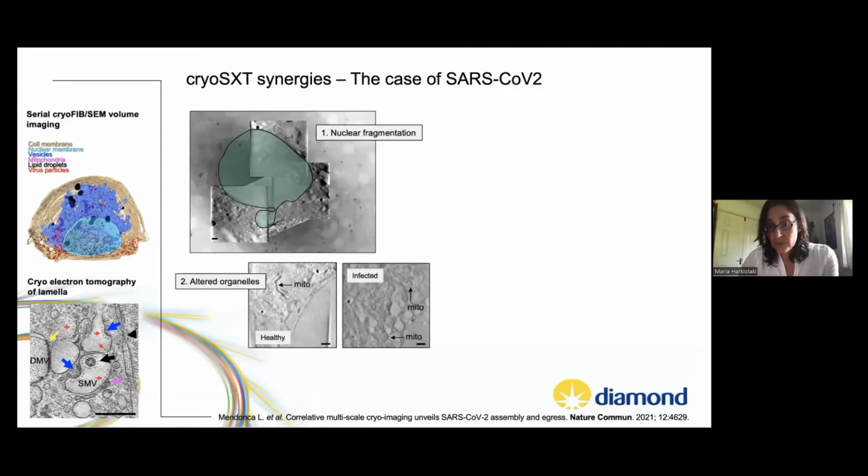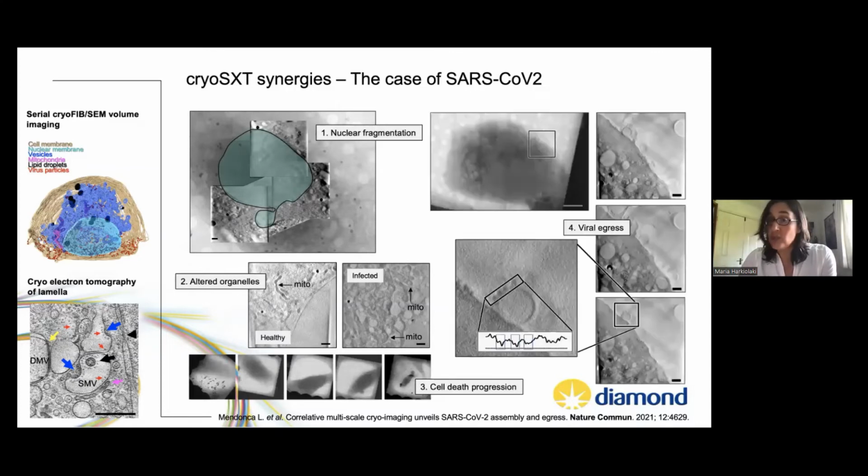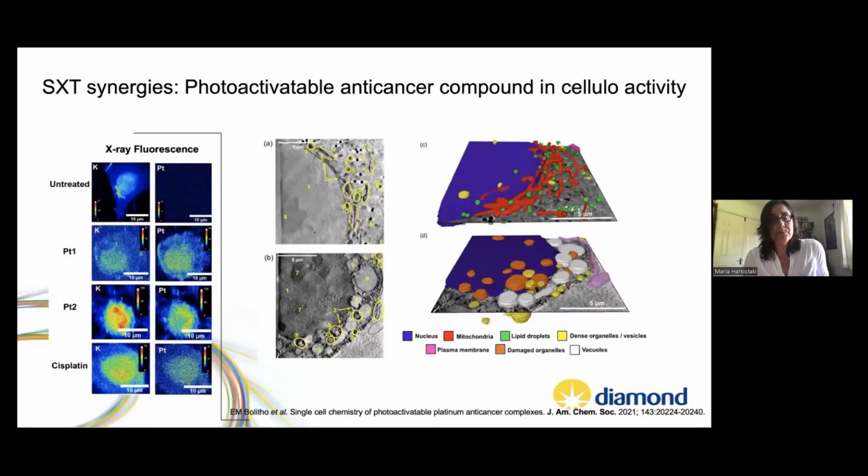Then we were able to give statistics on altered organelles, what happens after infection is established, document cell death progression, and also document membrane surfing, which has been seen with these viruses, where we could see the viruses sort of jumping through and surfing the membrane here. So all in all, our method is very quick and gives a lot of overview for any system.